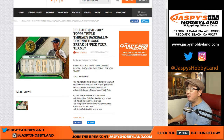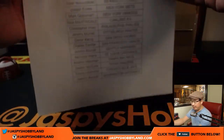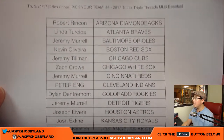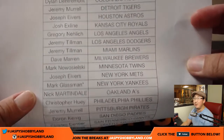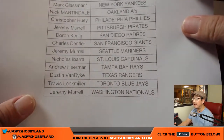2017 Topps Triple Threads Baseball 9-box inner case break. Pick your team number 4 from JaspysHobbyland.com. Big thanks to all of these folks on a Thursday night. Pick your team number 4. There's everyone right here. Mark going big with the Yankees and Last Spot Mojo. Good luck to Mark and good luck to everybody.